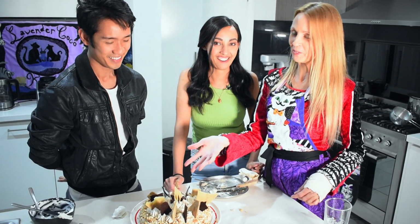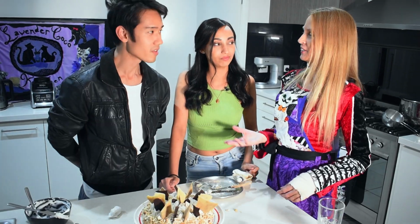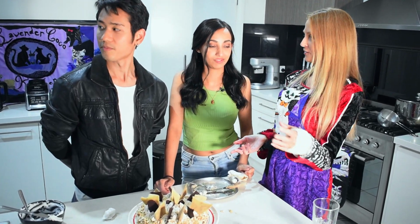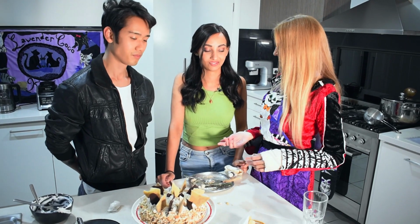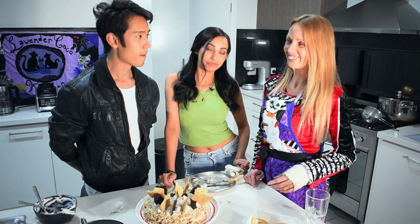Well, thank you both for helping me to make this beautiful French-looking gateau. Really pleased because, as you know, it's a bit hard for me to do much. So I'm very grateful for your help. That's okay. And I'm sure Lakshmi will love it.